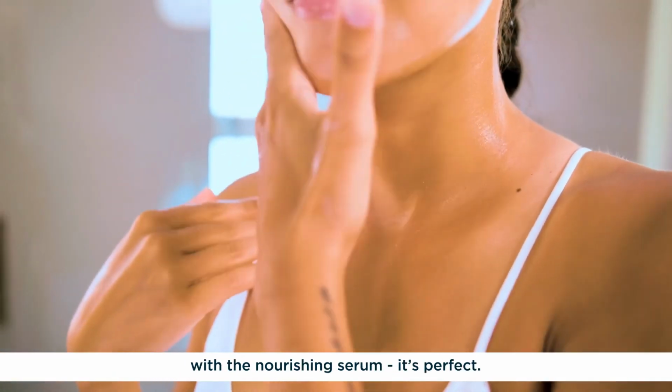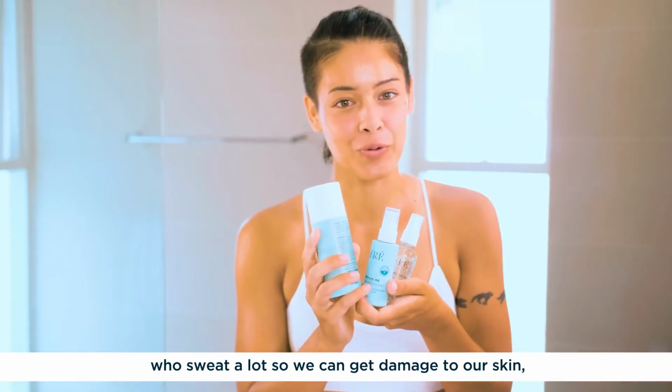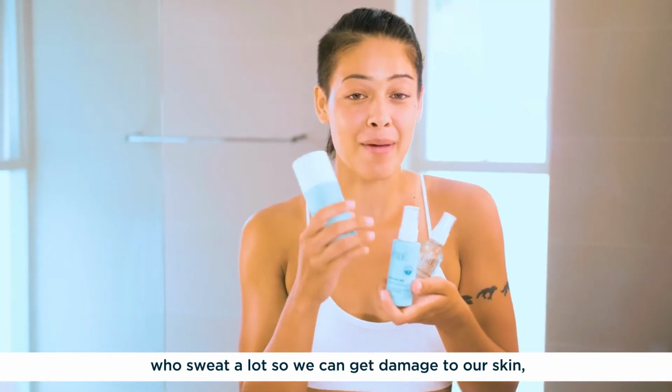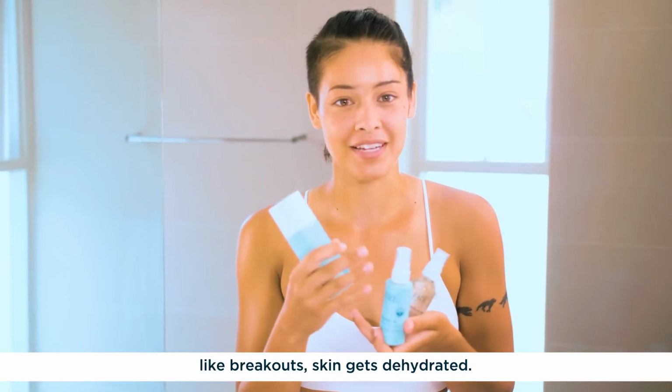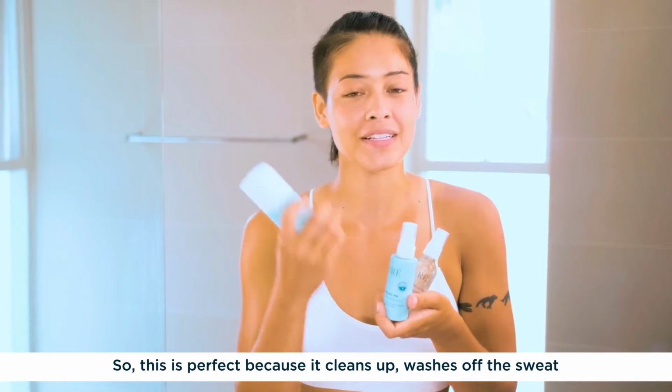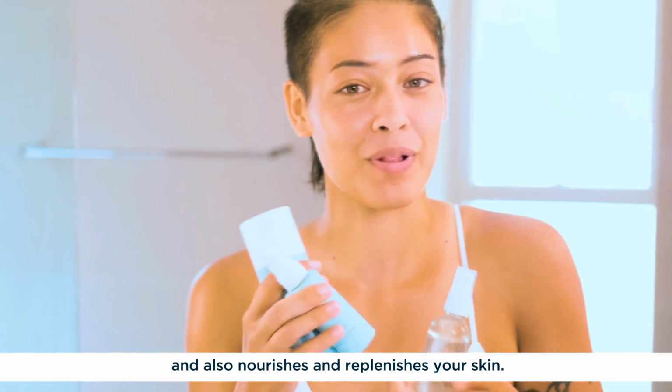It's perfect. The Refresh set is especially good for active people like you and me who sweat a lot, so we can get damage to our skin. Breakouts, skin gets dehydrated. So this is perfect because it cleans up, washes off the sweat, and also renourishes and replenishes your skin.